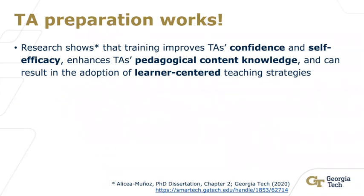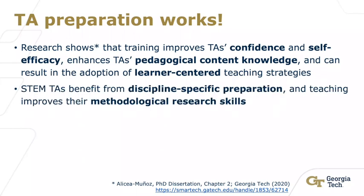And the research has shown that TA preparation works. It improves TAs' confidence, it improves TAs' self-efficacy, it improves their pedagogical content knowledge, and can result in the adoption of learner-centered strategies. STEM TAs in particular benefit from this discipline-specific preparation where they can develop the pedagogical content knowledge. And it's also been shown that having teaching experience improves grad students' methodological research skills.